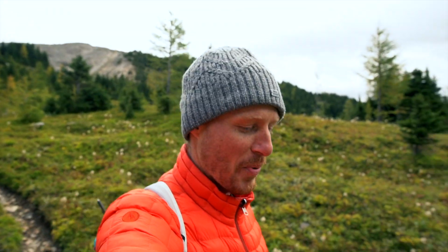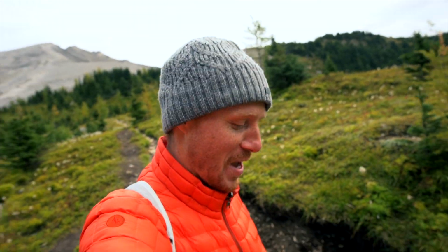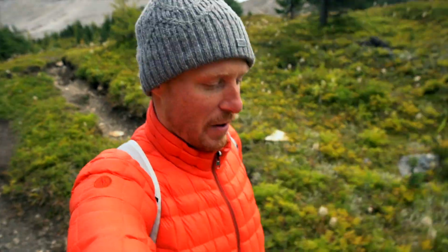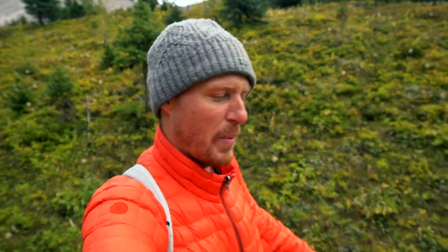Definitely falling behind a bit, but I'm just taking so many photos and doing stitches. We're in prime grizzly bear territory, so I'm gonna try and catch up with the others because it's in the season where they're trying to fatten up for the long sleep, and a lot of moms raising their cubs out here, so it's not a place you want to be alone for too long, but it is stunning.